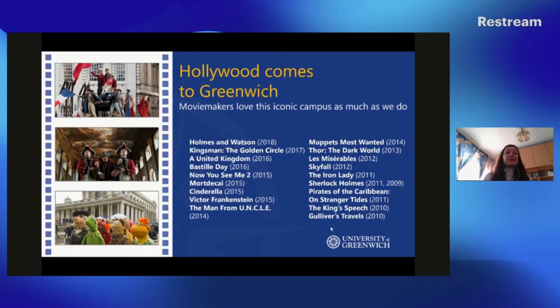As I already mentioned a couple of times throughout my presentation, you might have seen a lot of Greenwich around in some movies like Kingsman, Now You See Me 2, Cinderella, Thor, and many more. As I said, movie makers love this iconic campus as much as we do. And me personally, whenever I go to lectures, I take a lot of pictures at this campus, and it makes you feel like you're part of something big or part of a movie even.